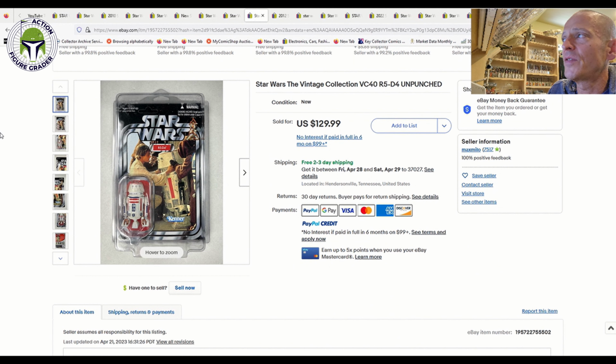Next up, VC40 R5D4. Obviously, he just came out with the announcement that he's being re-released on the Mandalorian card back, which was not a shocker. I mean, I think we would all agree that that was kind of expected. But the original issue seems to be kind of creeping back up in price a little bit.